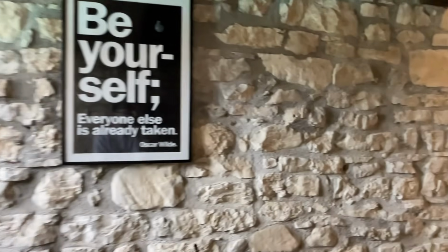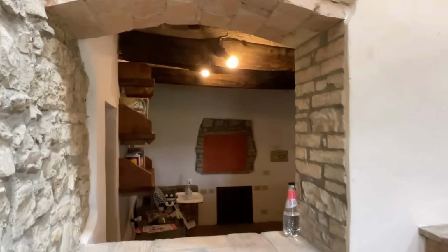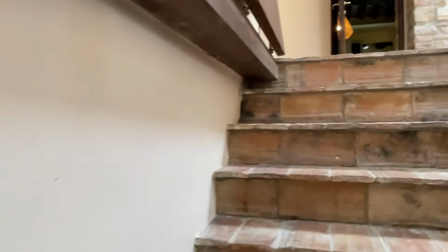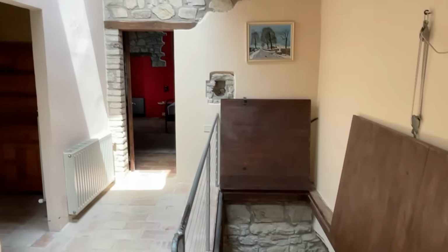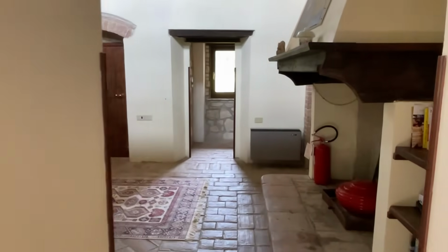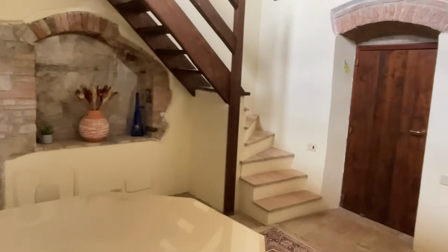And now we are going into the first floor. And this floor can be independent as well. With this wood cover, you can basically close the stairs, and this floor has a private access from the outside. Okay, first of all, I will show you this living space.